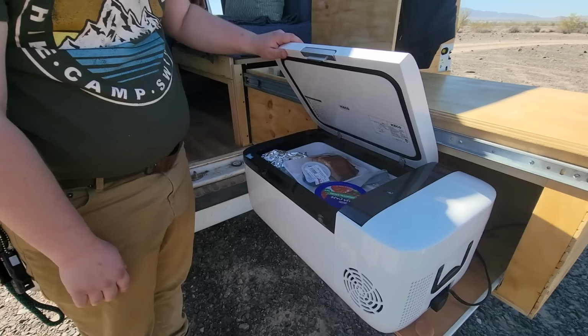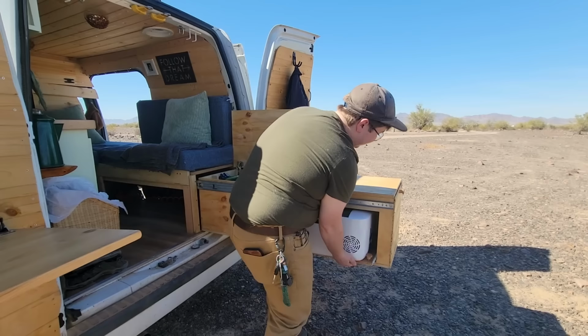Especially for stealth in the city. You don't need to have 2 weeks worth of food in there. Exactly. It's never been an issue for me.